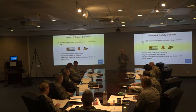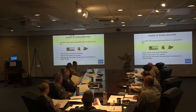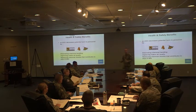Health and safety benefits. It eliminates chemical handling for our personnel. It reduces the chemical residues on the floors after we're done cleaning, and also improves air quality. I don't know if you've ever walked into a hangar after they recently mopped. It kind of smells like dead fish. You won't have that issue anymore.